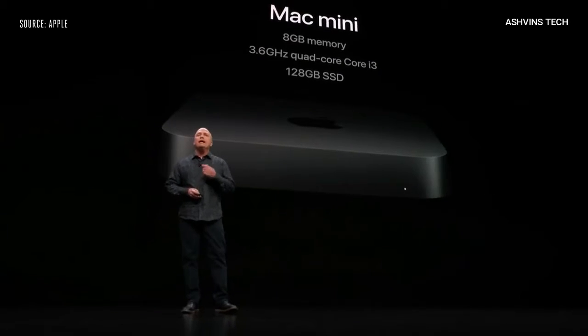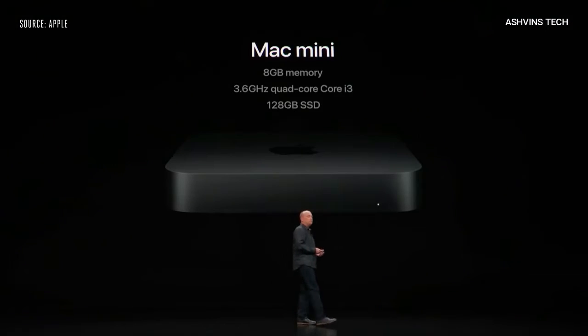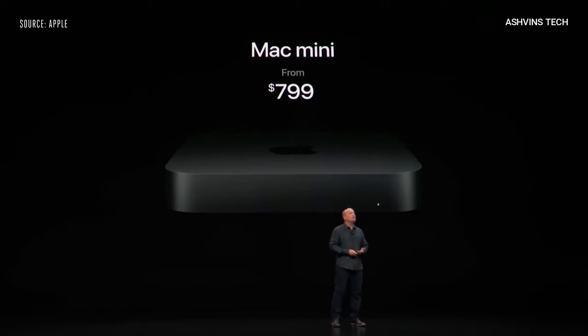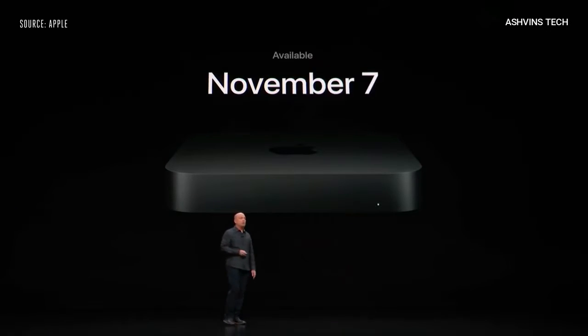The entry config has 8 gigs of memory, a 3.6 gigahertz quad-core processor, and a 128 gigabyte SSD. And it starts at just $799. You can order it starting today, and it'll be available next week.